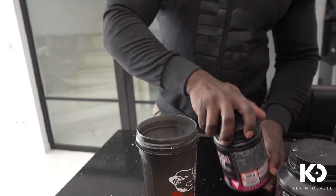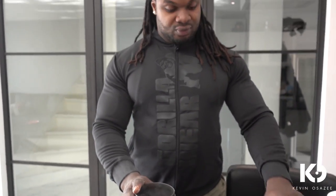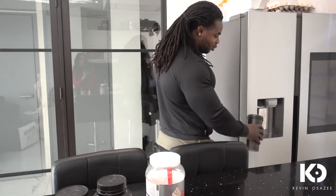So that's it. Why do you do two scoops and not one scoop? It's like 30 grams, something like that. 30 or 20 grams, something like that. So that's about two scoops. So that's why I always take two scoops. And then you know what it is. Mix it with water.